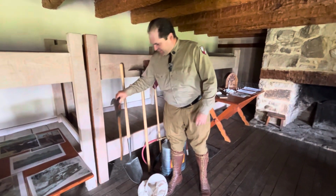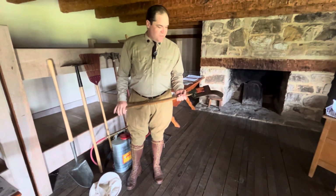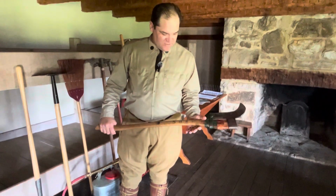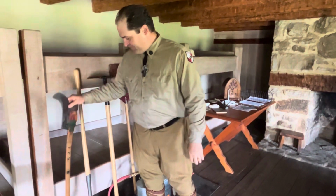I've got the bill hook here that you use for cutting small brush and trying to knock it down. This is from probably the 1930s, which is pretty cool, and it's been in the forestry cache for a long time, which is kind of neat. And again, still something that's used today.